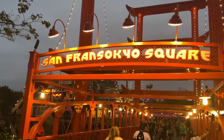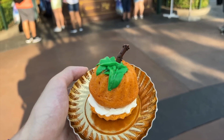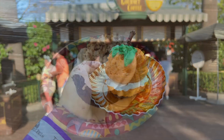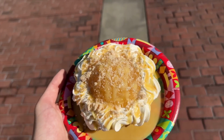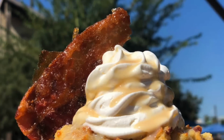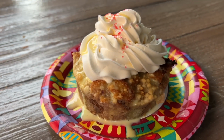Speaking of seasonal items, it's super easy to overlook the cappuccino cart in Disney California Adventure right outside of San Francisco Square. But don't pass it by if you're on the hunt for that bread pudding. Remember that bread pudding that used to be at Pacific Wharf Cafe? Well, it's not on the menu there anymore, but you can find it over at the cappuccino cart now. Right now, the maple bacon bread pudding can be found here, made with bacon, candied pecans, maple syrup, and creme anglaise, but the flavor might be completely different during your visit, so it's always worth checking the menu out ahead of time.